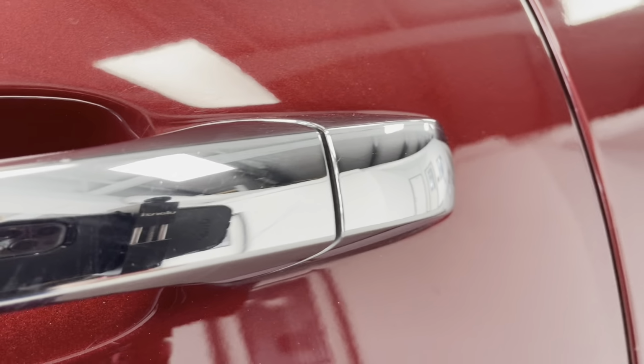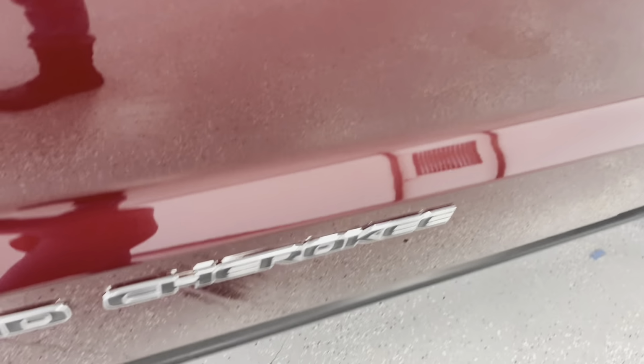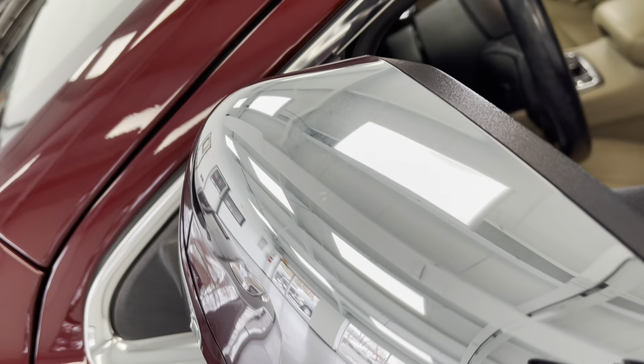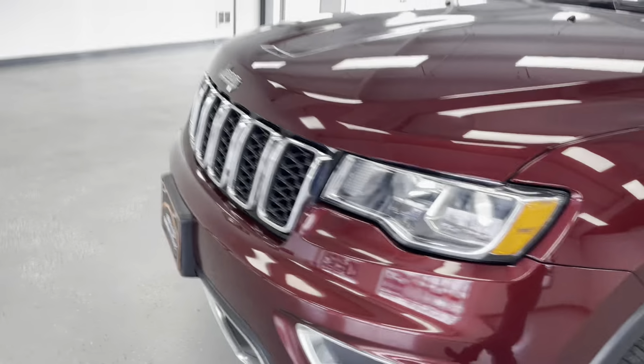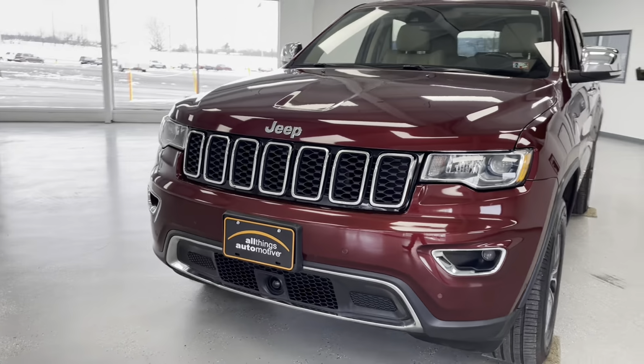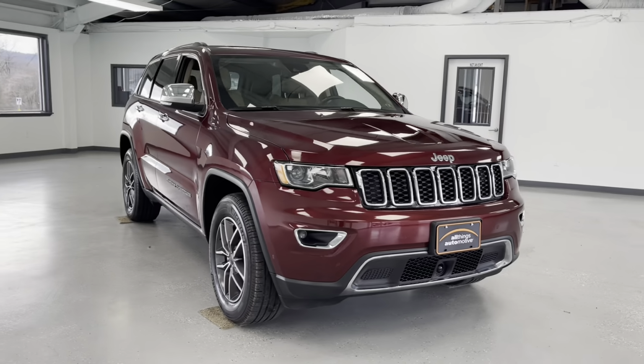A nick there. A scratch there on that chrome rear driver's side handle. Some small nicks in the back of that mirror cap. And we're back to where we started. That generally concludes this video vehicle tour.